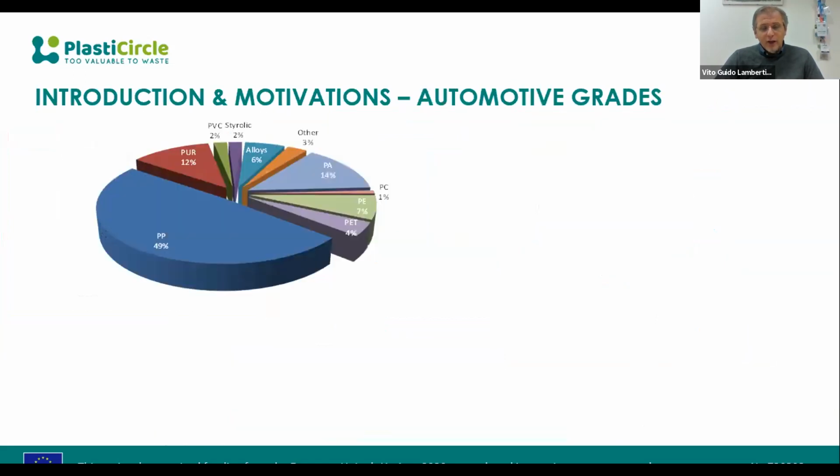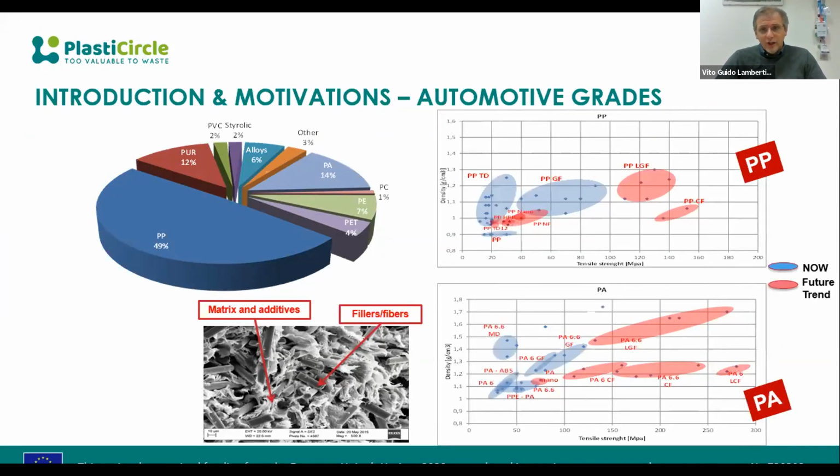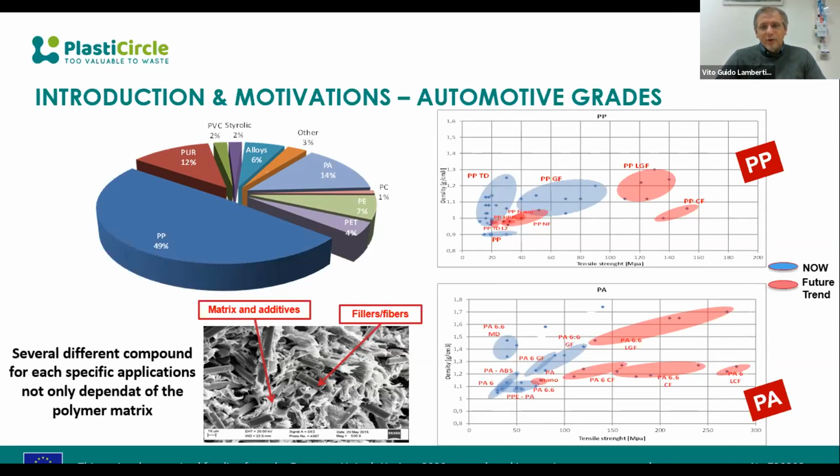Now, where we are, if we look again at our recipe, the problem is that it's not easy to answer to the automotive industry. First of all, we have several types of thermoplastics and polymers in our vehicle. This is a breakdown between the different polymer matrices. And this is not the only point. All these matrices are filled with additives and other fillers that make all our grades really complex. You see here a sketch with two graphs, for polypropylene and polyamide, in which every single dot represents a typical grade of material developed specifically for a certain application. So it is clear that the plastic mix in a vehicle is very different.